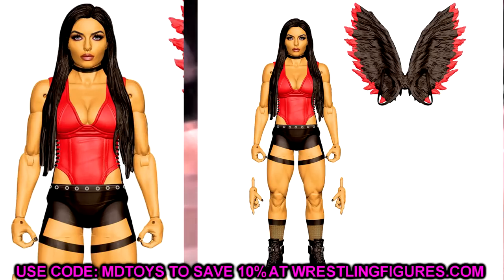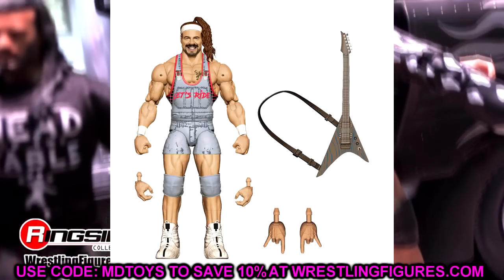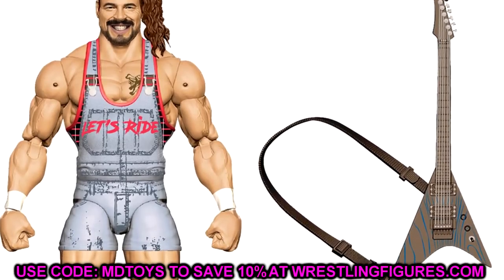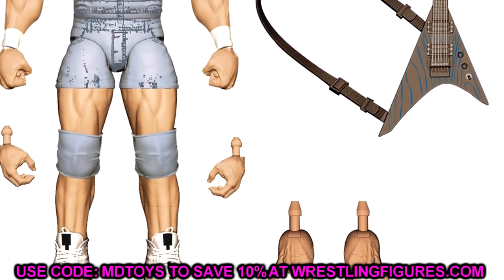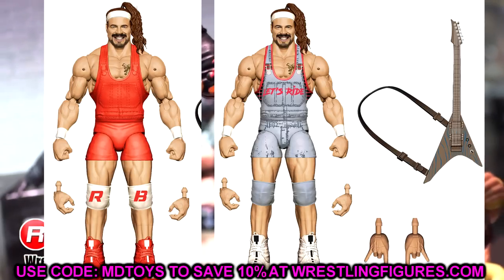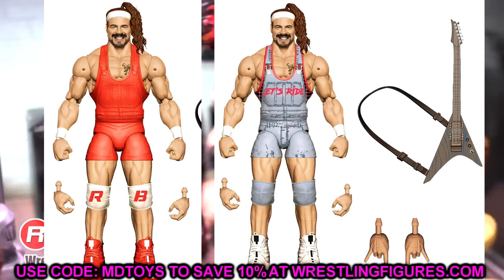We also have a look at Rick Boogs, and I knew it, man. I knew he was going to be jacked, and he is. He looks good. I love the Let's Ride gear. He's also the Chase variant. So you have your regular, normal Let's Ride gear with the V-neck guitar, with the rocker hands, the mic holding hands. This is going to actually be a fun figure, I think. I think it's going to be a fun figure to pose around. I like the formula and stuff we got going on for him. I think it looks just like Rick Boogs. This is good with me.